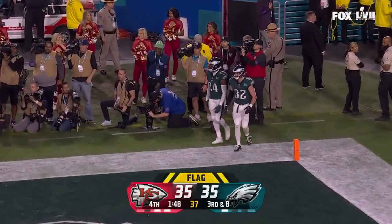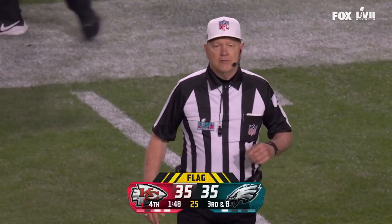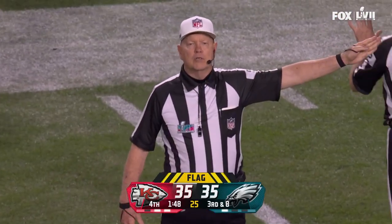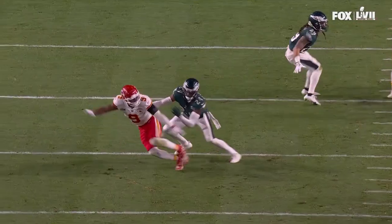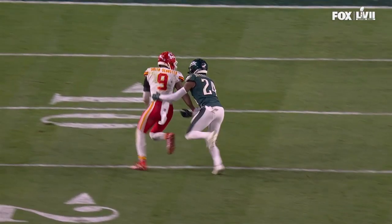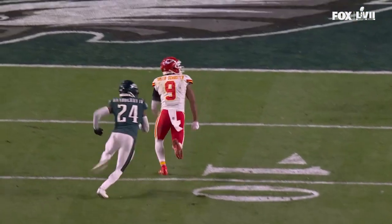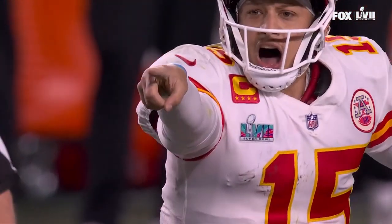There's a flag at the 10. Hang on, there's a penalty. Prior to the pass, holding, number 24, defense. 5-yard penalty, automatic. Worst case scenario, you'll see James Bradberry. They're going to say he grabs him. He's got his left hand on his back. I don't know. Mike, listen, I think on this stage, I think you let him play.